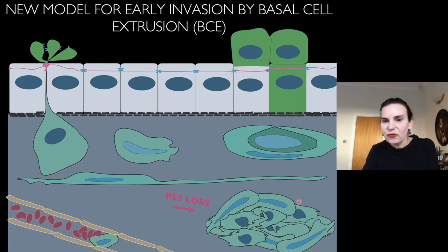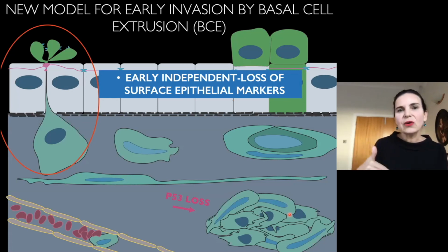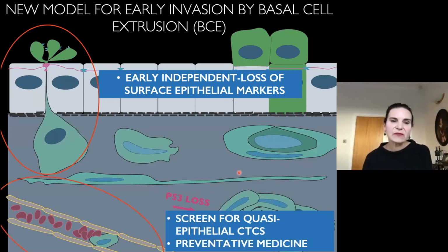But again, they'll only form metastases if they lack a mutation in something like P53, which would allow them to survive. So we think that this new model is leaving open questions for the future. One is this early independent loss of these cells invading, but also surface epithelial markers. Maybe we're losing some of the critical components of the tumor by not looking at different markers that might be cytoplasmic epithelial markers.